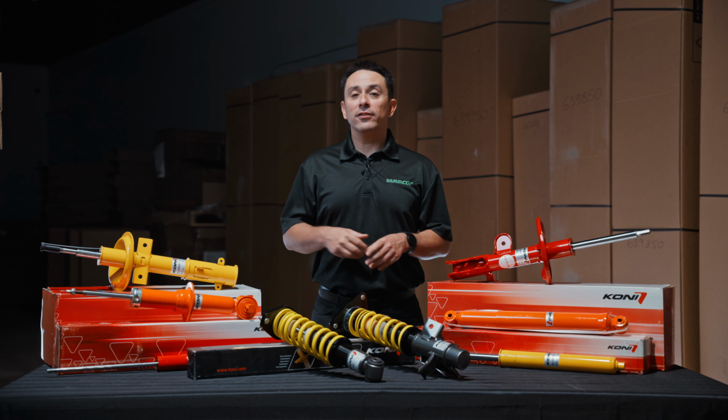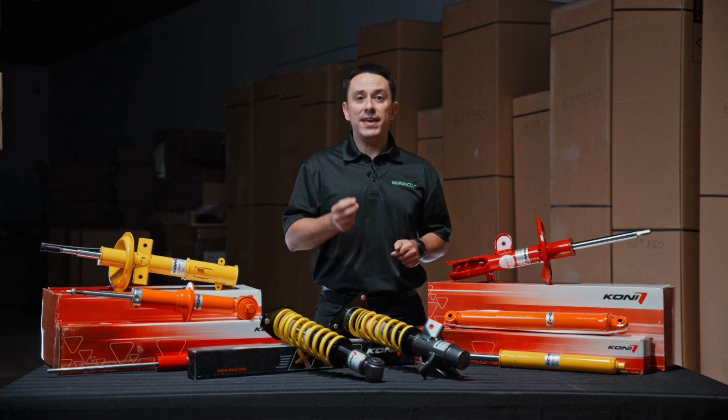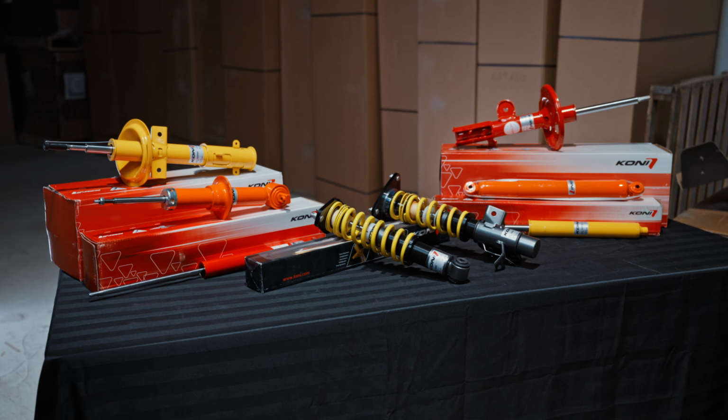When people think about making their car faster, they usually think horsepower. But if you've ever driven on a racetrack, you know suspension is where the magic happens. Because it doesn't matter how much power you have if the tires can't stay planted. That's where KONI comes in.